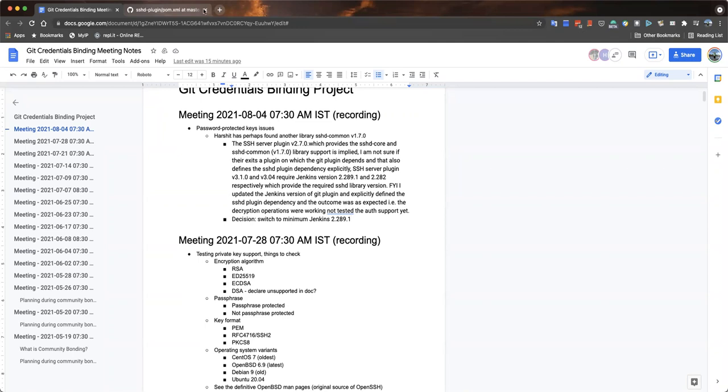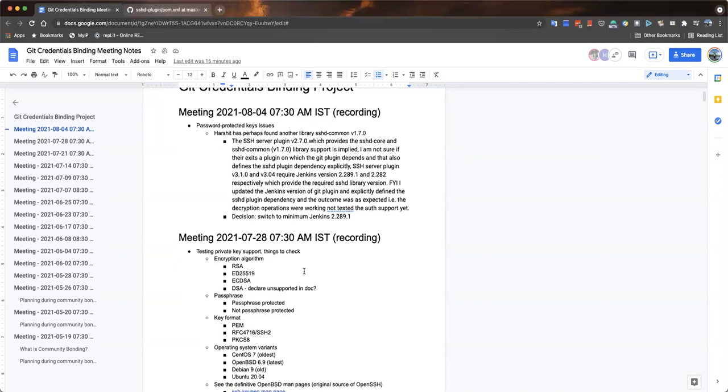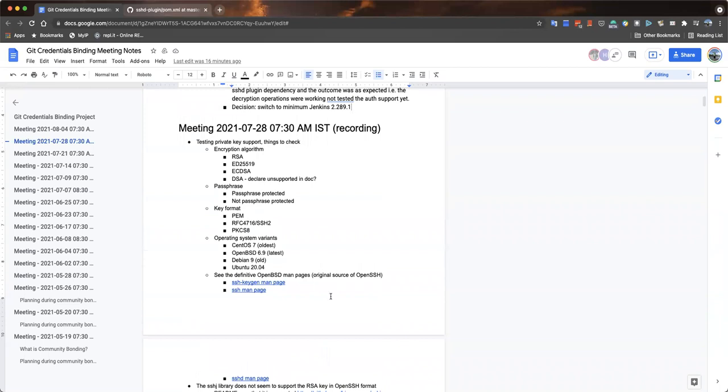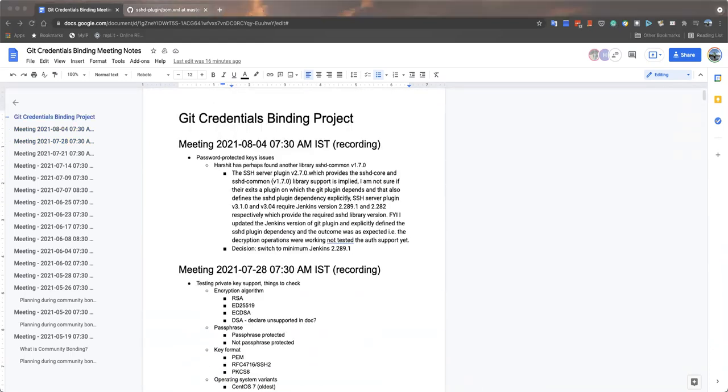Yeah, I was thinking of support for PEM formatted keys or PKCS8 format keys in that library as well. But there's an issue opened on the mailing list that says that the PKCS8 PEM encoded key is not yet supported, so I have to switch back to the Bouncy Castle plugin. Okay, you're talking about PKCS8 encrypted keys. PEM encoded keys, yes. But they are not supported in the SSHD library.